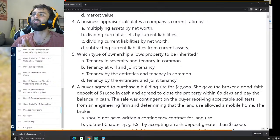Alright, so 5. Which type of ownership allows property to be inherited? Right off the top of my head, I would think of ownership in perpetuity, where you own it as long as you own it. You could sell it, you can rent it, you can will it to somebody. But inheritance is something different, because if you don't have it in the will, what makes it inheritance?